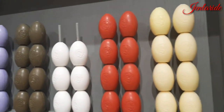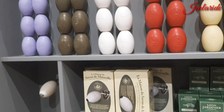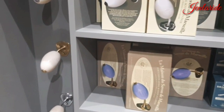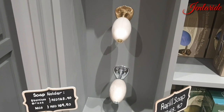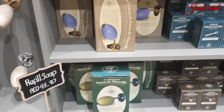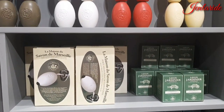Then here also. Refill. Oh, may refill din sila, guys. May pang garden. May pang garden sila. May hand soap. May kitchen soap. But I think hindi carry ng bulsa natin to, guys, pag ilagay sa garden.